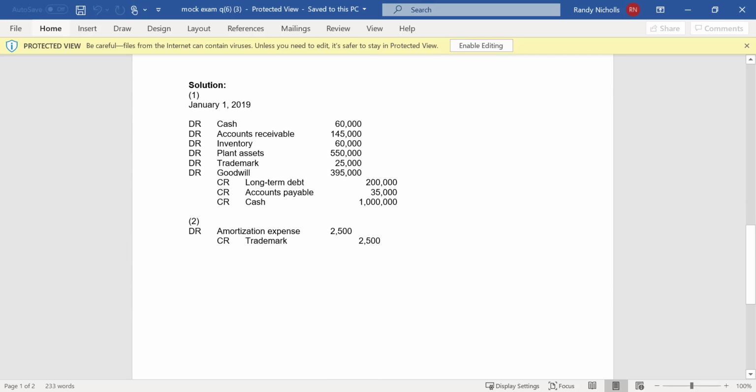If we go look at the entry, we will see the cash we acquired, the accounts receivable we acquired, the inventory at its fair value, the plant assets at their fair value, the trademark at its fair value. Let's ignore goodwill for a second. The long-term debt and the accounts payable are at their fair value, which was what was on the books, and the cash we paid out. If I have everything there, the number I need to balance it is a $395,000 debit, and that's goodwill. Goodwill is the difference between what you paid and the fair value of everything you can identify that you acquired.